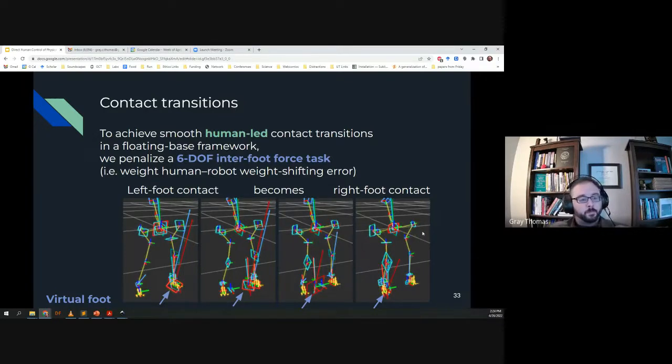We penalize errors in our framework. So we couldn't just say, use this virtual foot. What we really said is there is a 12 degree of freedom vector of ground reaction forces. Six of them are explained by the virtual foot model, 6 degrees of freedom worth. And the other six we defined as the inner foot force task that the robot tried to drive to zero.